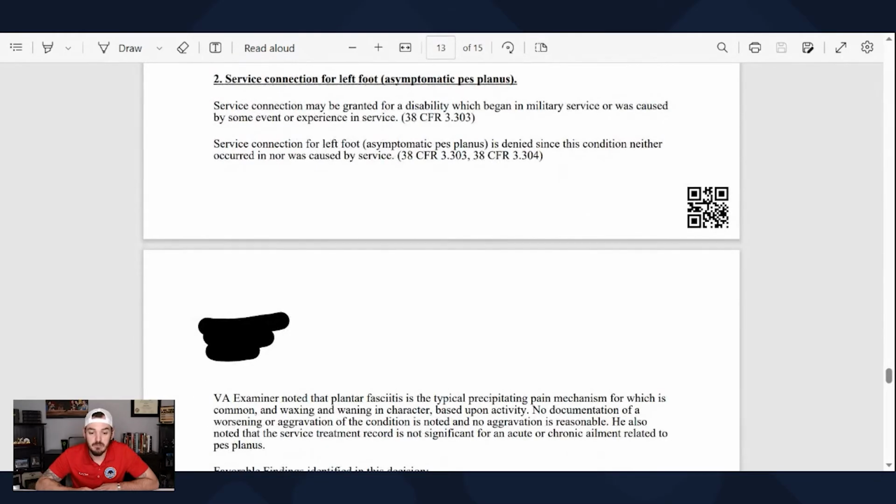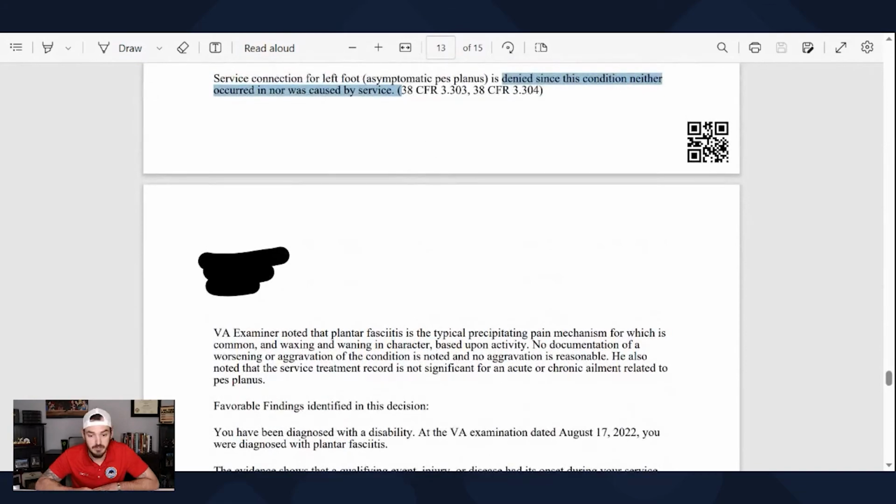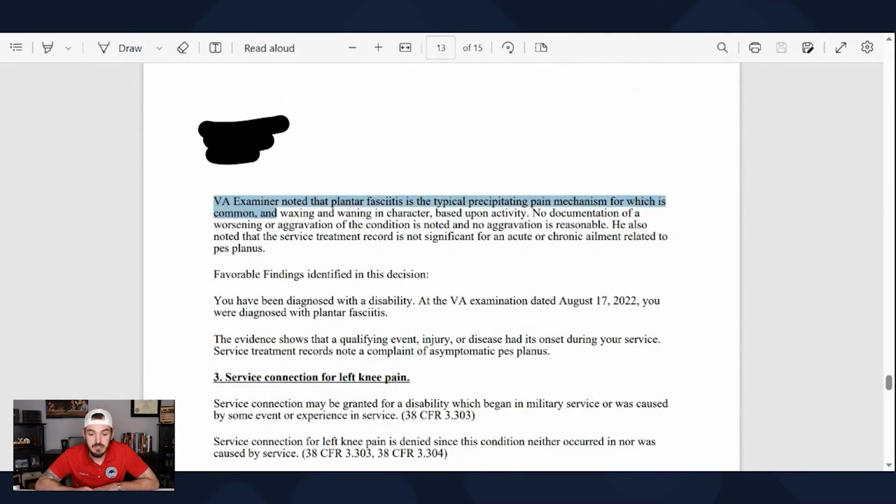Moving down to the left foot condition, which is asymptomatic pes planus. And again, the VA says that you can be service connected. Here's how. And then the VA goes along and says that this claim is denied since this condition neither occurred in or was caused by service. So there's a nexus missing there. The VA examiner noted that plantar fasciitis is typical. No documentation of worsening or aggravation. Okay. Moving down to favorable findings.